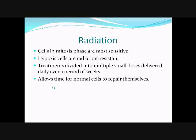Typically, when we radiate, we divide these treatments up over multiple weeks or multiple days. It's small doses delivered over a period of time. The reason there is we're trying to allow time for these normal cells to have a chance to repair themselves, so that we don't completely just cause a massive burn on this patient. But at the same time, we're attempting to get rid of that cancerous growth. Again, hypoxic cells are known to be radio-resistant and require about 3 times as much radiation as a well-oxygenated cell in order to be effectively eliminated.